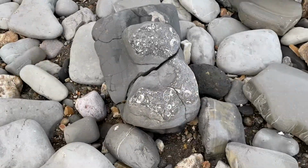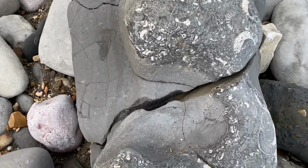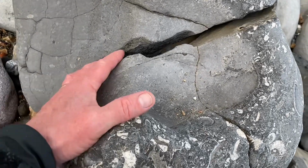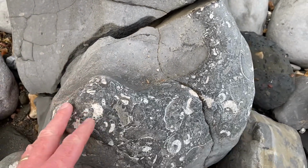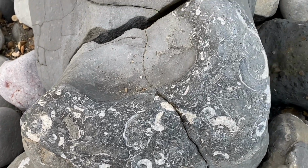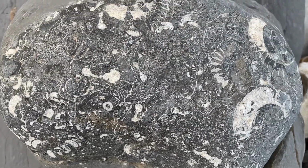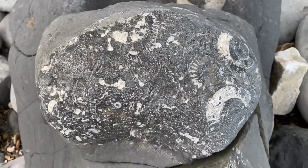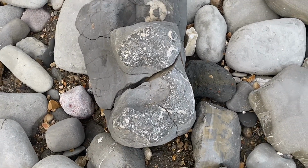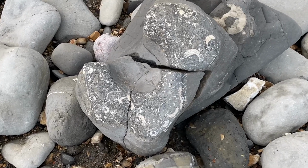Well, this piece here has looked glorious in the past, and you can see now the sea has really got to it, and it's actually cracked right through the middle. That's a shame, look at that, great big chunk there. Ammonite surrounding the outer edge, preserved in calcite. Well, let's show you what this used to look like with an old video that I'd made of this.